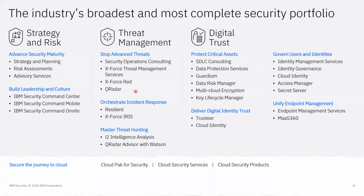What we're going to cover today is a little bit of QRadar in the area of finding advanced threats, focusing on user behavior analytics, and then how we do some threat hunting associated with that as well. We're going to talk a little bit about i2, but Ryan, we might have to add a separate webinar just for i2 and how we can use it as part of our master threat hunting. But we are going to have a demo for QRadar Advisor with Watson as well, and that's the artificial intelligence piece.